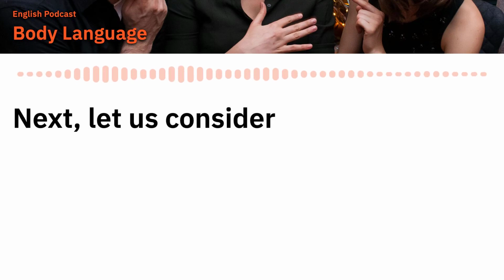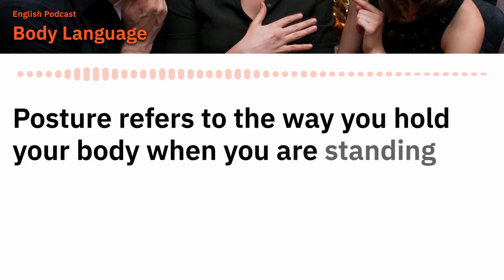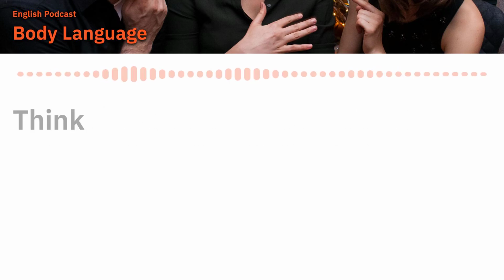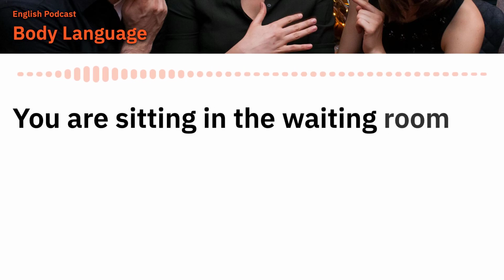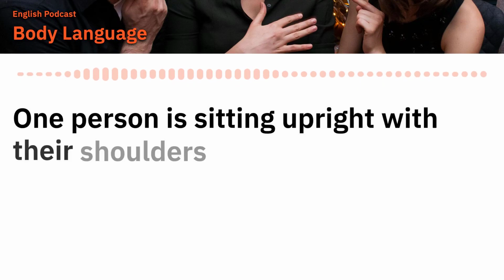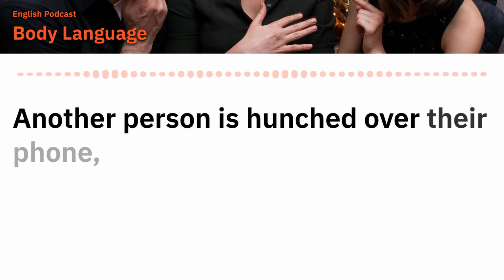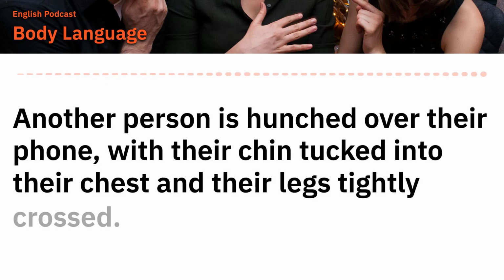Next, let us consider posture. Posture refers to the way you hold your body when you are standing or sitting. It can tell a stranger a lot about your confidence level and your mood. Think about a job interview scenario. You are sitting in the waiting room with 3 other candidates. One person is sitting upright with their shoulders back and their hands resting calmly on their knees. Another person is hunched over their phone with their chin tucked into their chest and their legs tightly crossed.